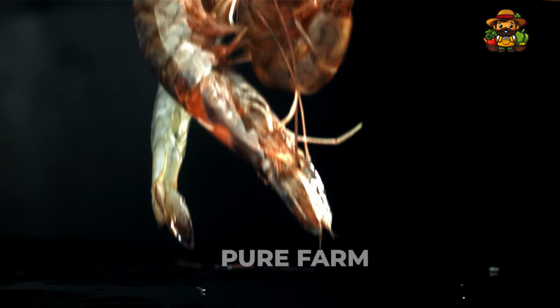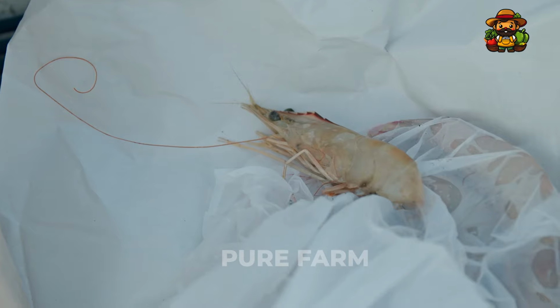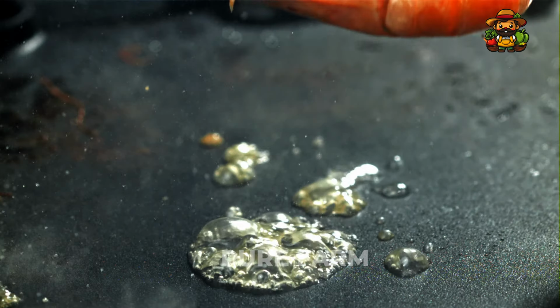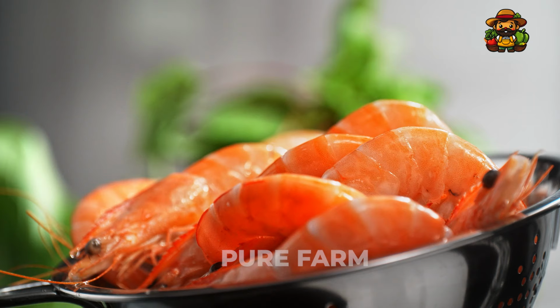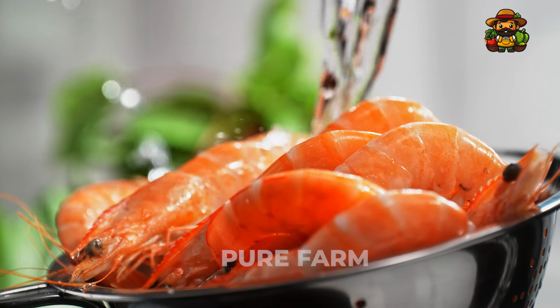From massive trawlers braving the deep waters to state-of-the-art factories humming with activity, the process of shrimp production is a masterclass in modern food processing. Let's embark on a deep dive into the world of bulk shrimp processing and uncover the intricate steps that ensure every bite of shrimp is nothing short of perfection.